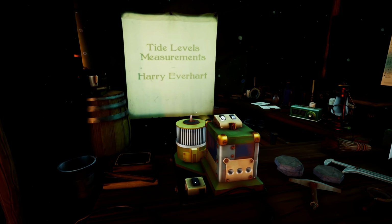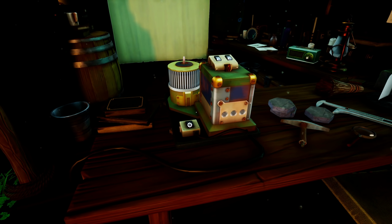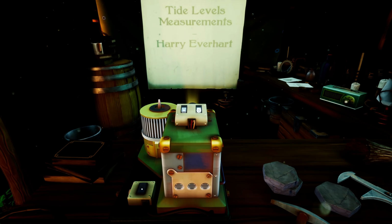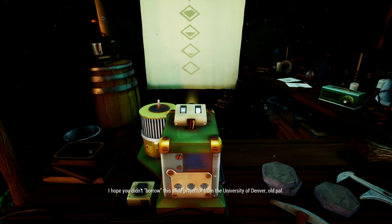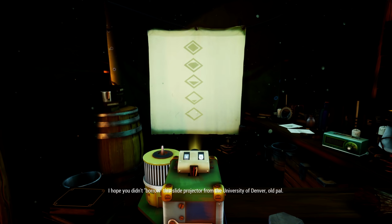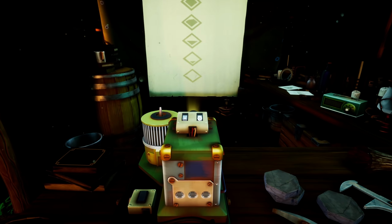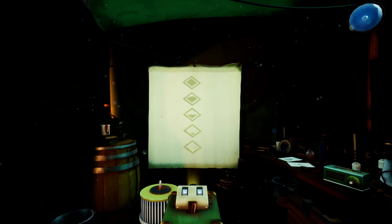Tide level measurements. Harry Everhart. Okay. Oh wait, let's turn that on. Let's scroll through this then. I hope you didn't borrow this slide projector from the University of Denver, old pal. So obviously that's low tide, high tide. Those are the indicators she's using. 5 different levels. Okay, well we've seen these symbols before. Right here, this one, and this one.